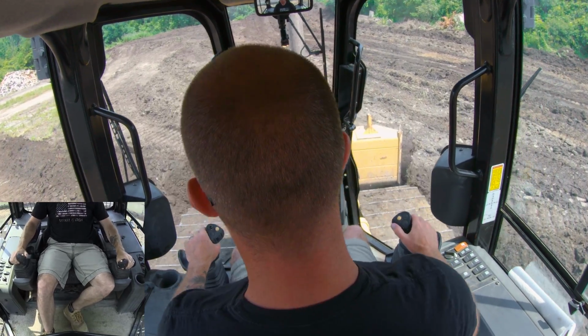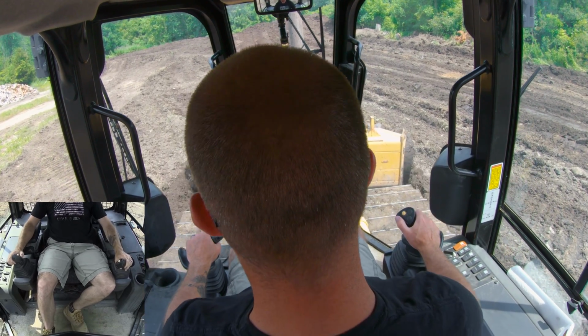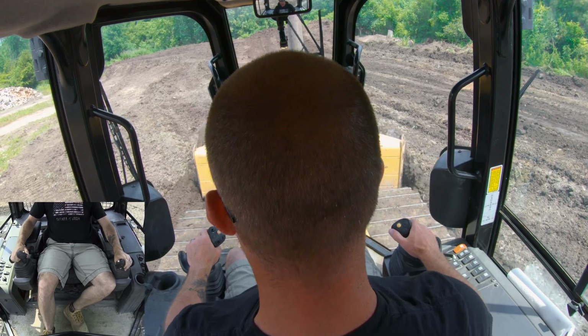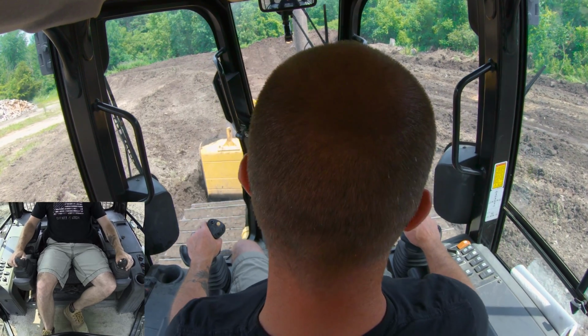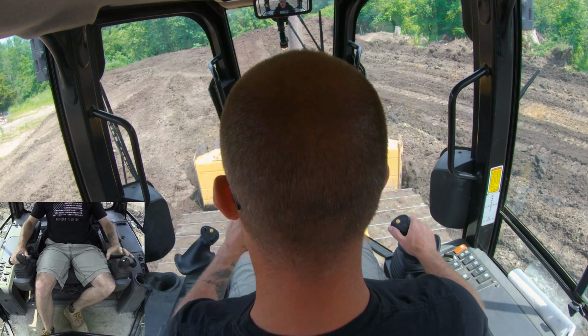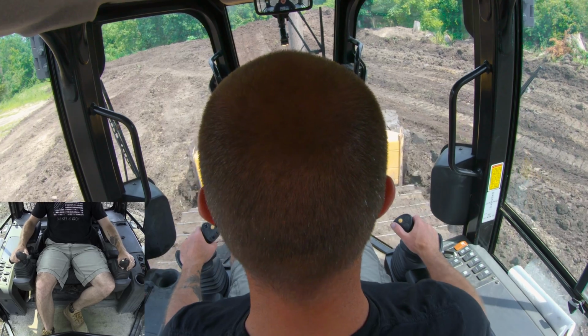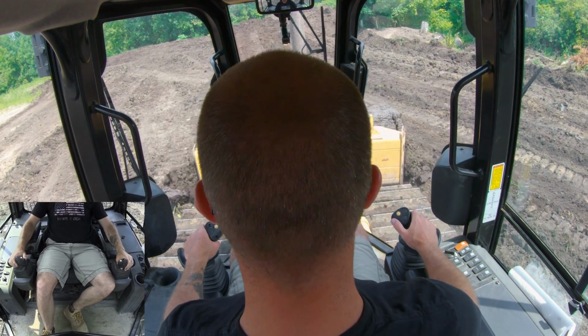So the reason I'm switching my pattern here is because I want to be able to push straight up into my stockpile here on the end. And I want to get that built up. And then once it's built up, I'll switch back to doing the long passes across, and I'll start building my berm up there. That's kind of my logic here.